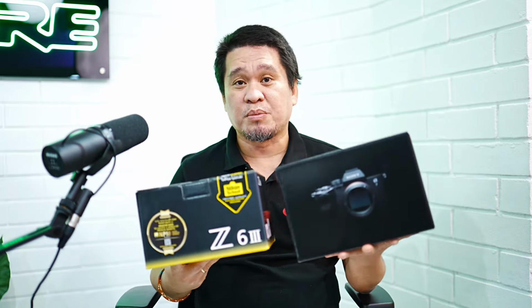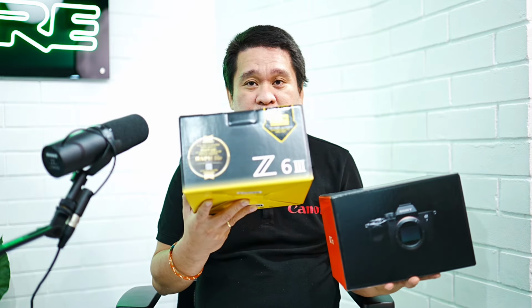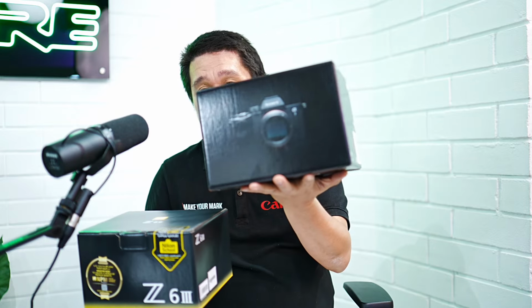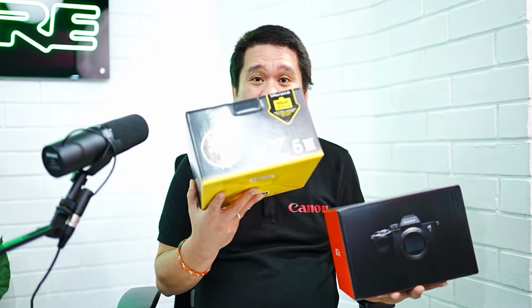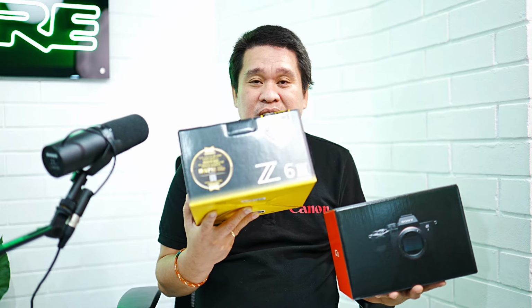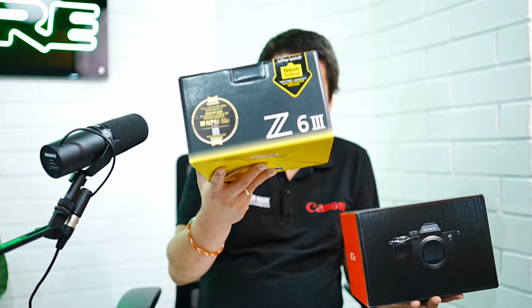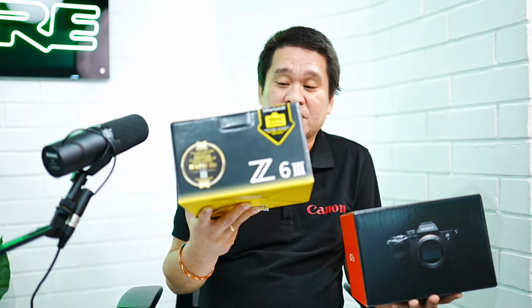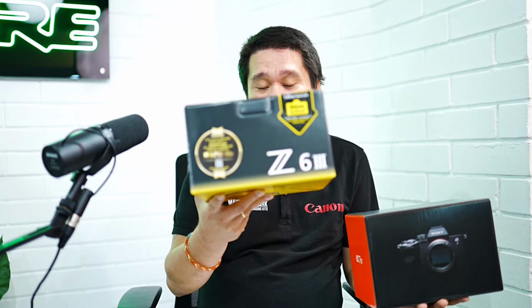Continuous shooting burst mode for sports photography: this is 20 frames per second compared to 10 frames per second on the A7IV. You have a top LCD screen on the Z6 Mark III. Vehicle tracking and insect tracking are already in the Nikon Z6 Mark III.